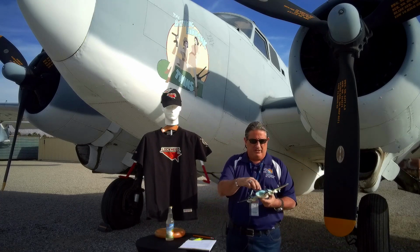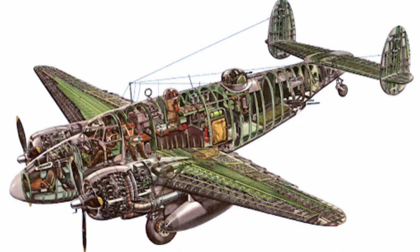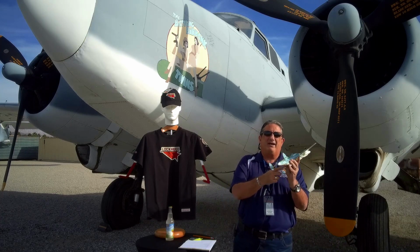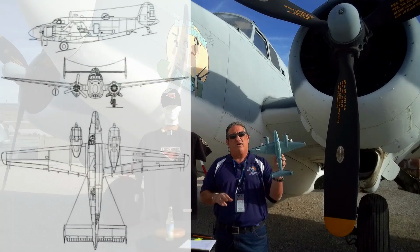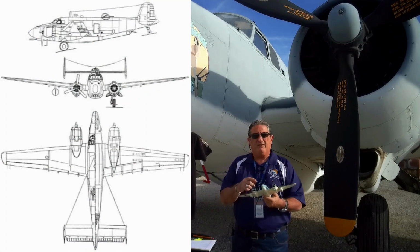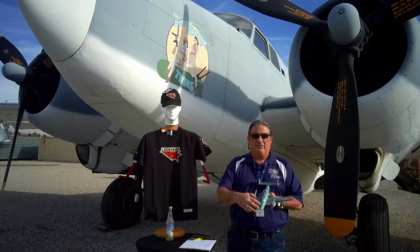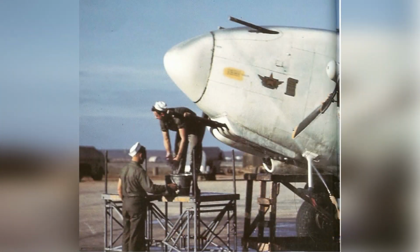It had a fairly good crew complement of anywhere from 3 to 5 in the aircraft, depending on the configuration. It did have a top turret. It had a tail stinger in the back, a tail gun, and it had a bomb bay. I'll hold that up. Greg can throw up a plan view. It had a bomb bay that could carry a torpedo, depth charges, or conventional bombs. It had another thing that was kind of cool and significant with this type: forward-firing machine guns.